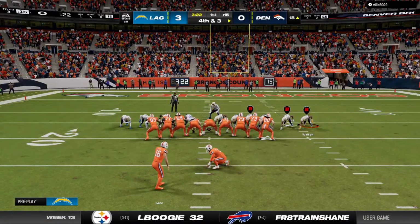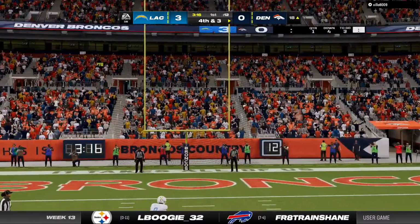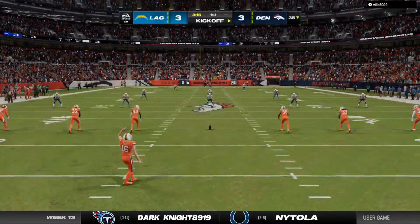A field goal try forthcoming now for the Broncos. This just a 35-yard attempt from the left hash. And his kick is indeed good. And that will tie us at 3-3. So matching field goals on our opening 2 drives.